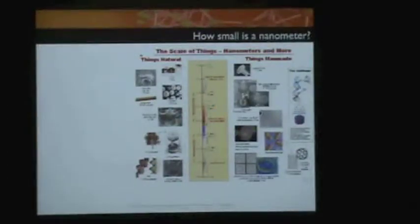Now, when you get in the micron range, you start looking at things like dust mites, fly ash, the width of a human hair. And then on the man-made side, you have things like MEMS, micro-electromechanical systems. And these are things that are in your phones to say which way's up. They're in your cameras as well. They're also in your cars to say when you crashed.